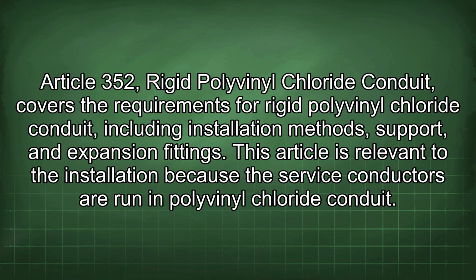Article 352, Rigid Polyvinyl Chloride Conduit, covers the requirements for rigid polyvinyl chloride conduit, including installation methods, support, and expansion fittings. This article is relevant to the installation because the service conductors are run in polyvinyl chloride conduit.